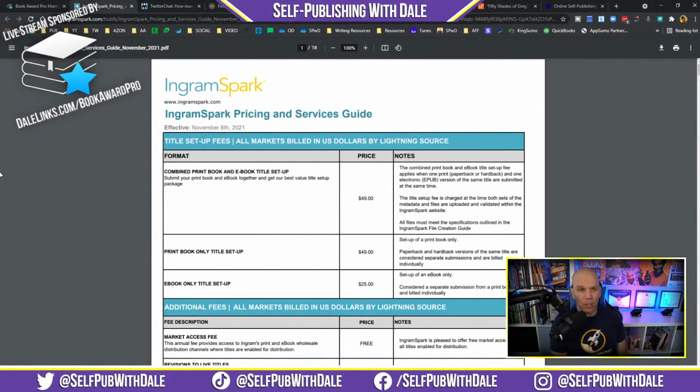IngramSpark just did a service alert announcement. They actually did two over the past week here. But essentially, they are increasing their prices. As a result of those industry-wide challenges, effective November 6th, 2021, IngramSpark is increasing print pricing as follows. The United States market gets a 6% increase. UK and Australia markets get a 3% increase. These changes do not apply to freight, handling, or title setup related fees.